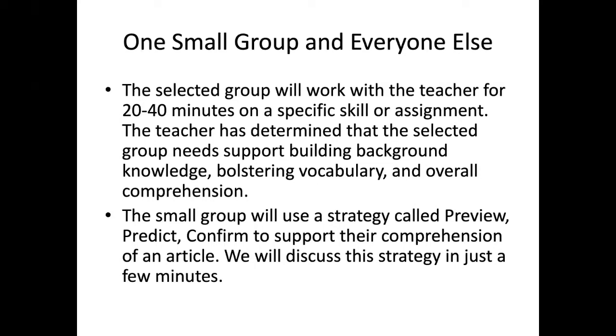at your school. If you've got block scheduling, you generally have a very large amount of time. If not, you've generally got about 50 minutes. So certainly you're not going to give all 40 to a small group. If you've only got 50 minutes, you might be looking at 15 to 20 minutes then. But you would work 20 to 40 minutes on a specific skill or assignment.